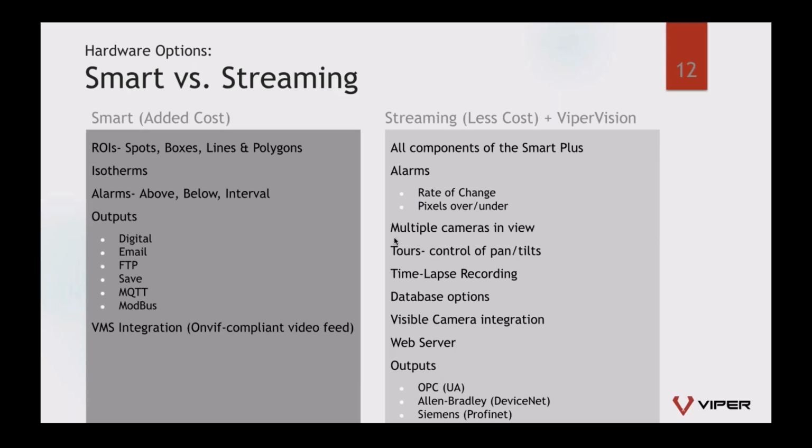There's a web server application. This all resides on an on-site PC where you would have the software running, but you can have things like a web server. So you could be sitting at your desk viewing that live screen, seeing if there are any alarms. And then there's the number of outputs that we can do: OPC, DeviceNet, Profinet. DNP3 is not on here, but that's another one that we do as well.